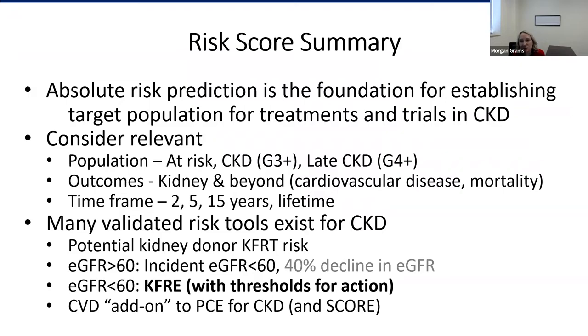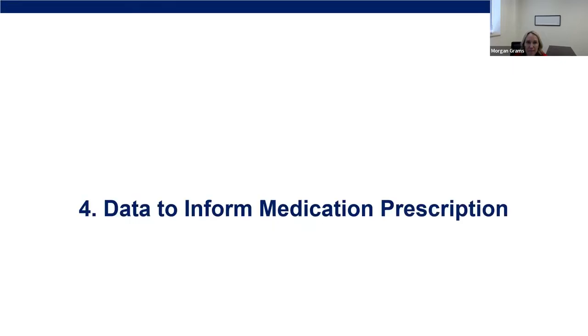So in summary on this risk section, absolute risk prediction is the foundation for establishing target populations for treatments and trials in CKD. When you're thinking about what risk tool to use, you need to consider the relevant population. So is it an at-risk population? Is it a CKD population? Is it a late CKD population? The relevant outcomes and the relevant time frame. There are many validated risk tools that exist for CKD. I just showed you some of them, but I think they're really ready for prime time.